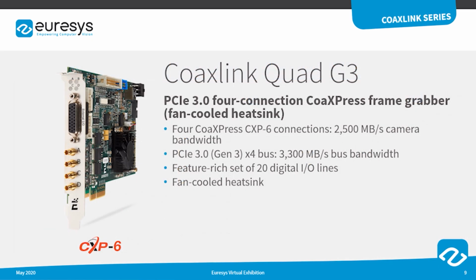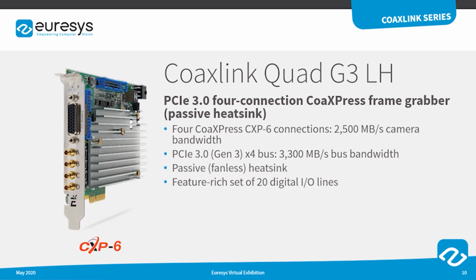The CoAXLink Quad G3 board features 4 CXP6 inputs to support up to 2.5 gigabytes of data per second issued by the camera. Its 20 digital I/O lines are compatible with a wide range of sensors and motion encoders. The CoAXLink Quad G3 board is equipped with a fan-cooled heatsink, but a fanless version of the CoAXLink Quad G3 board is also available.